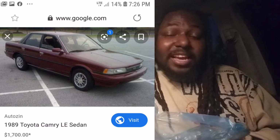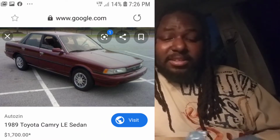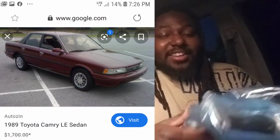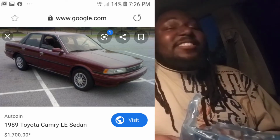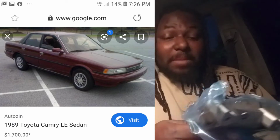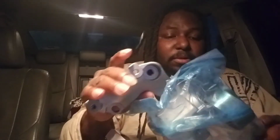My friend has a 1989 Toyota Camry, the old school body one, and it's still running up to now. It's amazing. The Japanese really put in work. Their cars are just reliable, the Toyotas, Lexus, Hondas, Acuras, they're all amazing.